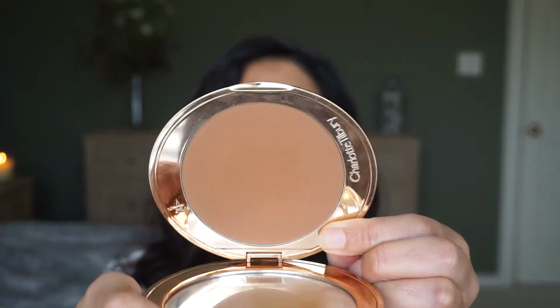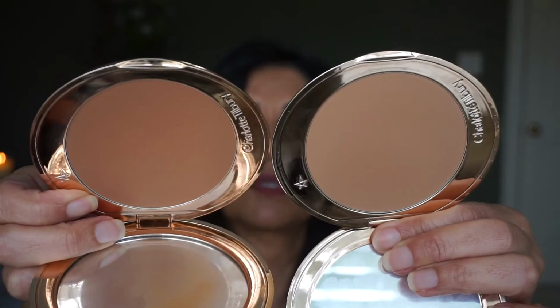Now let's move to bronzers. I just have one bronzer from Charlotte Tilbury, and I have it in 2 shades, but I think I like shade number 3 better. But this is the Airbrush bronzer in shade 3. And I also have it in shade 2, and let me show you that one. There's shade 2, and this is shade 3. And shade 3 is what I'm using right now. And you get a good amount of product in here too, so this one will last me quite a bit.